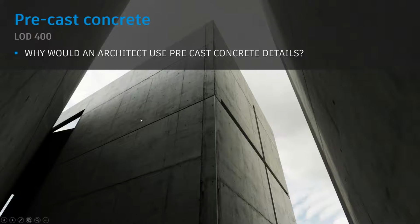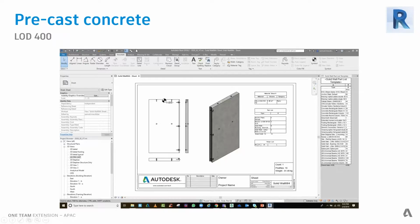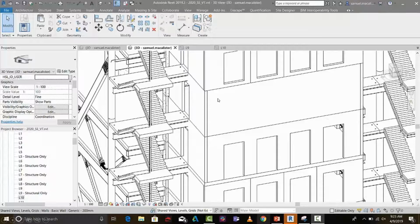Another one we have here is concrete. We've got Advanced Concrete now coming into Revit, precast concrete, and this allows you to take a standard wall and then break it up into the precast concrete dimensions with all the details you need for the hangers and other little bits and pieces for a typical precast concrete assembly.